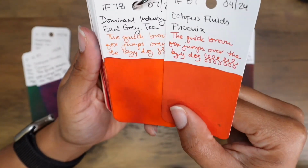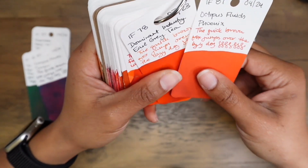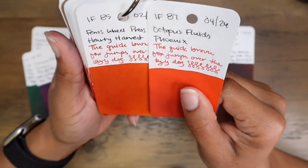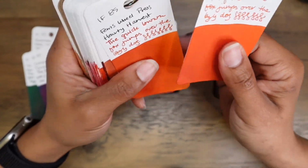Dominant Industry Earl Grey Tea. This is actually orange instead of being a red ink with a golden sheen. Colorverse Alpha Ori. Ferris Wheel Press Hardy Harvest is more of a peachy coral color than Phoenix.